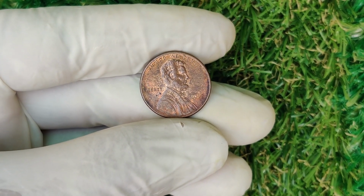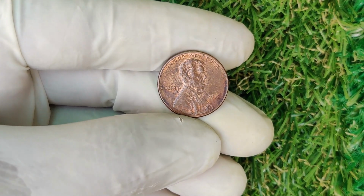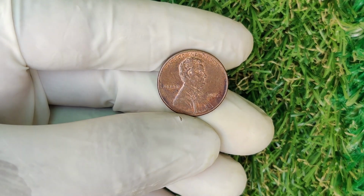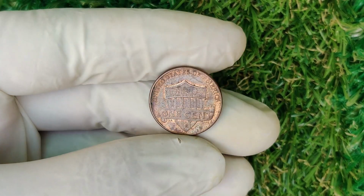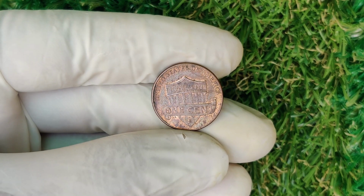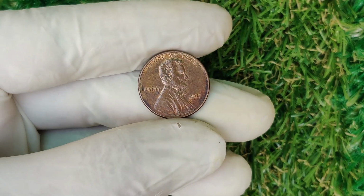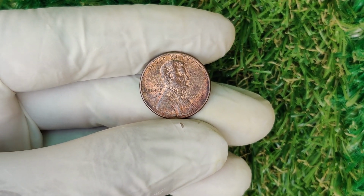That's right. This 2012 penny is part of a very limited batch that was struck with a unique minting error, making it a highly sought-after mule coin. So what exactly is a mule coin? A mule coin is created when 2 mismatched dies, one for the obverse and one for the reverse, are accidentally used together during the minting process. These errors are extremely rare, and when they do happen, the resulting coins often become highly valuable collector's items.